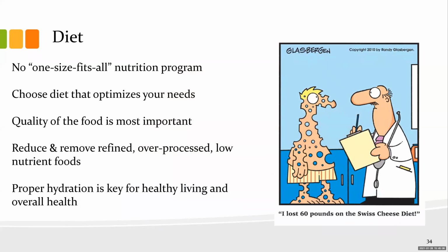So as far as diet, to me, a diet is anything you put in your mouth. When we talk about going on a diet, people always think of that. Everything you put in your mouth every day is your diet. So we all diet, but we reference diet as losing weight. I like my little cartoon here. I lost 60 pounds on the Swiss cheese diet.